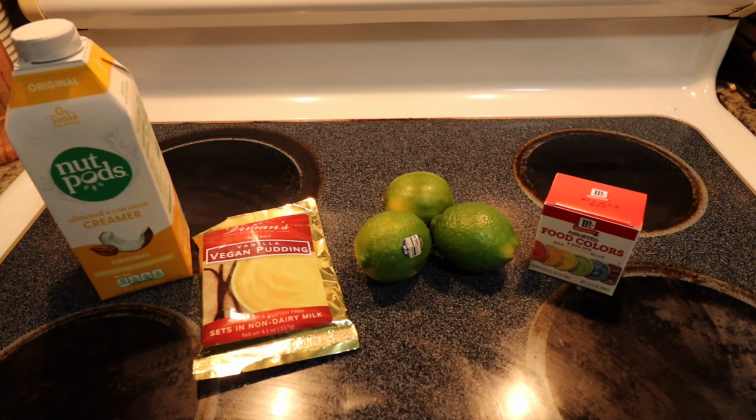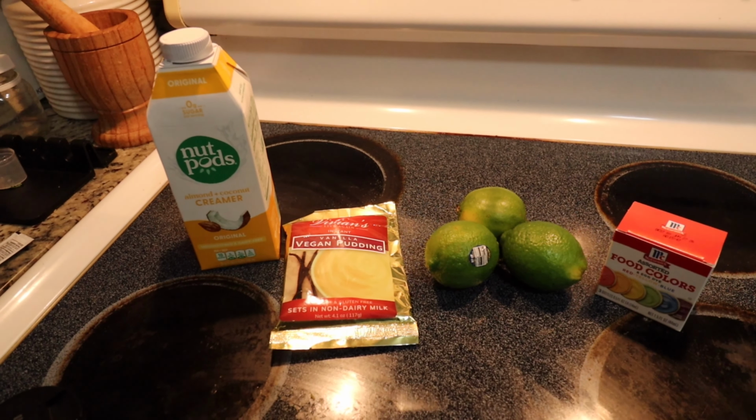Now, since I eat gluten and dairy free and everything I make I try to strive for allergy friendliness, I decided that I was going to make my own version of this using paleo coconut based ladyfinger type cookies, and rather than making a white chocolate ganache, I'm actually going to take a vegan vanilla pudding and just zhuzh it up with some food coloring and some lime zest, and it turned out pretty out of this world. So what are we waiting for, guys? Let's get spooky.